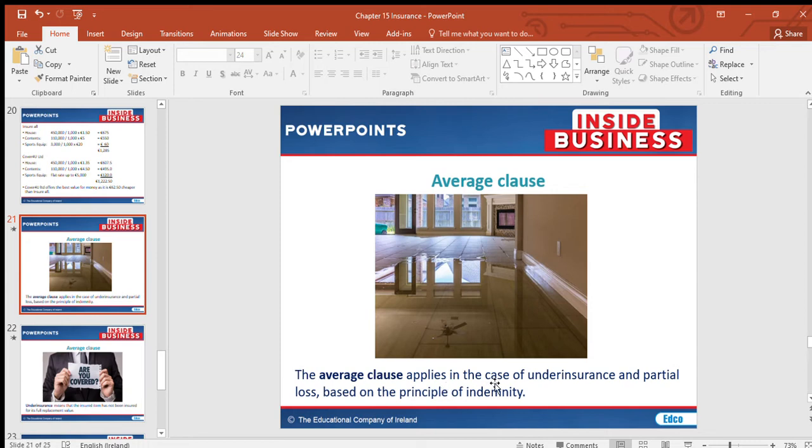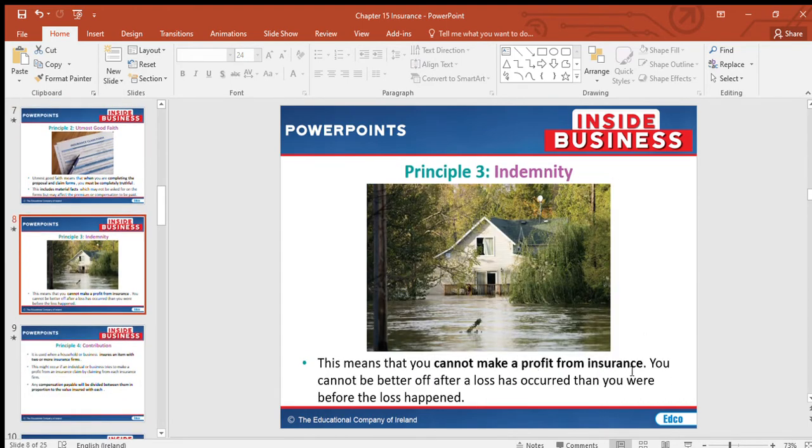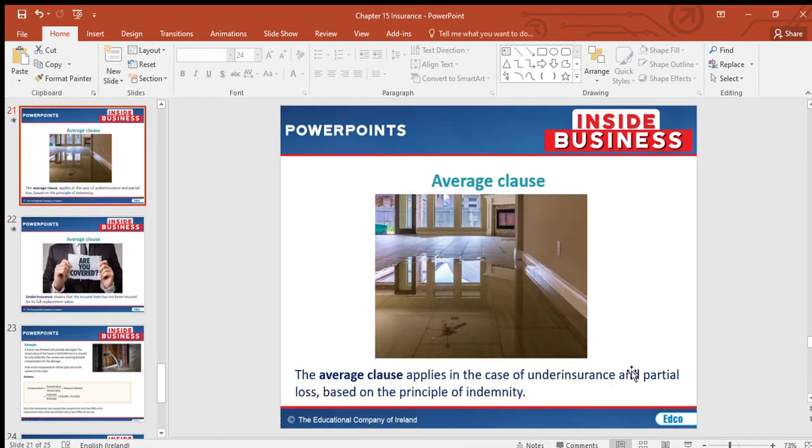The average clause applies in the case of underinsurance or partial loss, based on the principle of indemnity. The principle of indemnity there is that you cannot profit off insurance. We looked at this up here. You cannot be better off than before the loss occurred. Let's just say there's a house that has, whatever, 10 rooms. I can't insure half the house, and then the whole house burns down and the insurance company pays for the full house, because I didn't pay for insuring the whole house. I only signed up for insuring half the house. So if the house is burnt to the ground, only half of the house will be compensated.